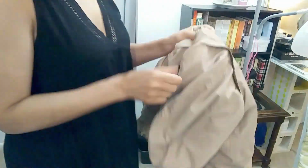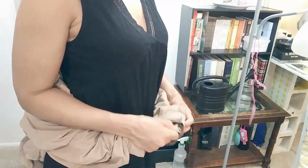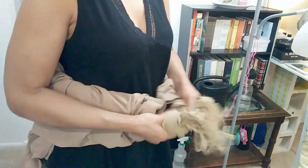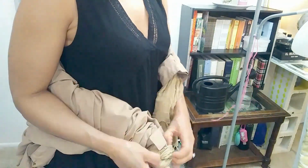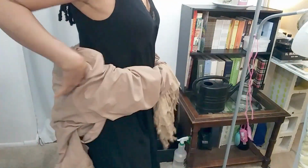So I've got the jacket, and if it happens to be really cold, this keeps you warm. So then I'm going to pull out where I've knotted it on the ends, and I'm going to undo the knots, and you'll see why here in a second. And I just sped that up because you know what I'm doing. Yeah, and now I just tie my jacket onto me.